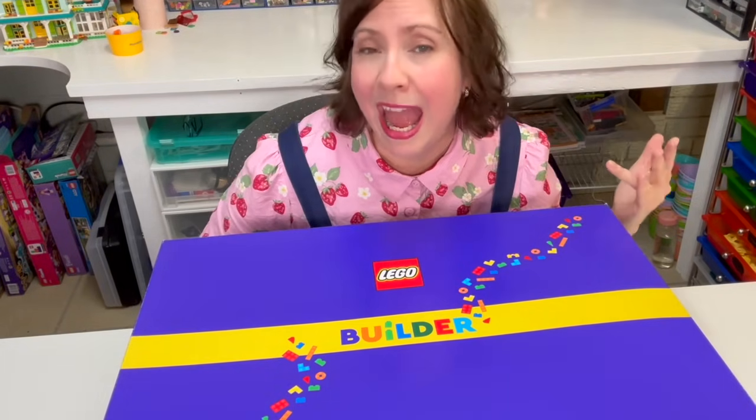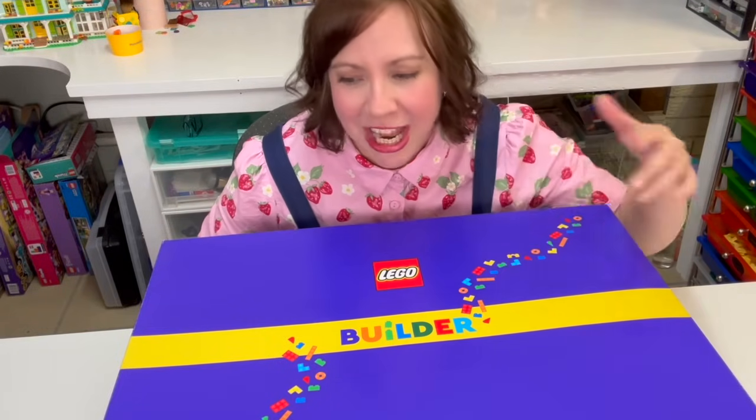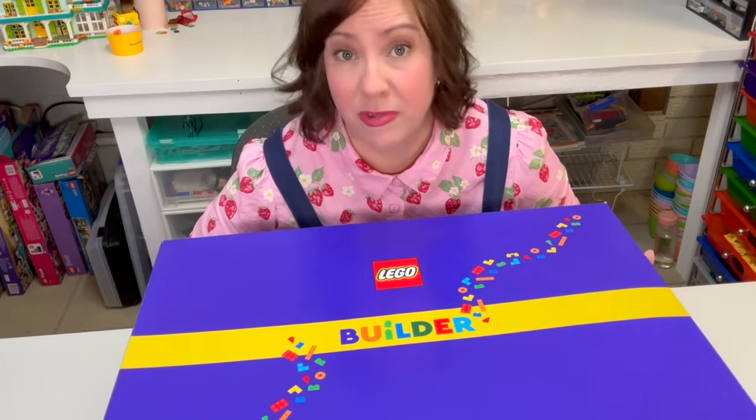It's just me hanging out with my big box of Lego that Lego sent me. This one's a little bit different. It's got the word builder on it. Would you like to see what's inside? I mean, of course you do. That's why we're here. I want to see what's inside. So if you don't want to, that's too bad, which is what we're going to do today.